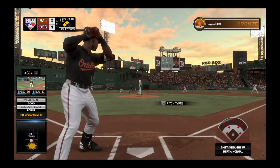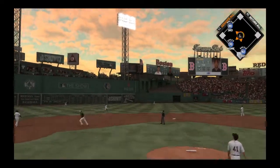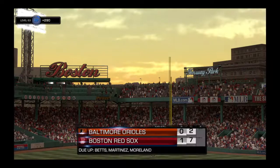Standing in now with runners in scoring position, second baseman, number 1, Tim Beckham. And he'll be tasked with bringing home the potential tying and go-ahead runs, both of which are standing in scoring position. Bogaerts onto the grass, and that ends the inning.